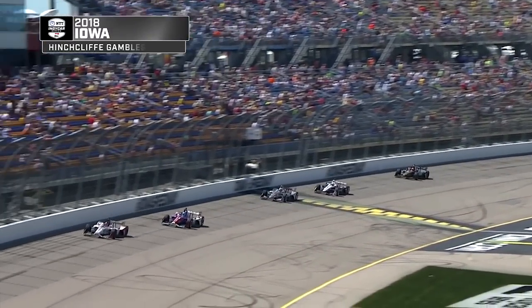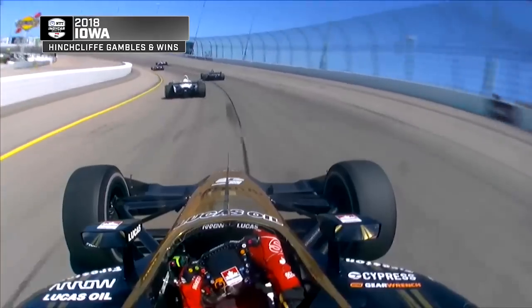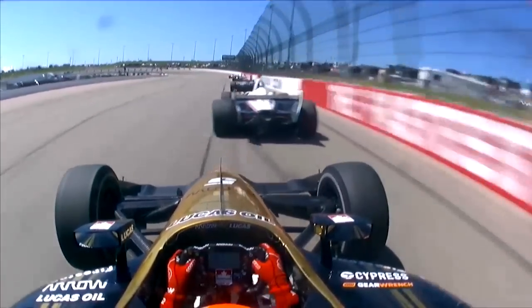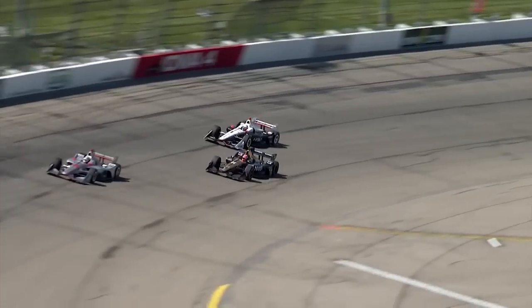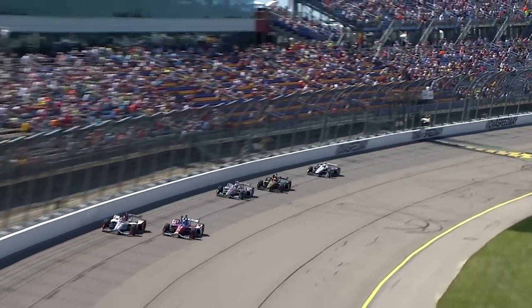48 laps to go. Will Power will not make it easy because if there's a yellow, he's still in this thing. So a win here. Wickens on the outside, a nice run on the outside. Look at this. It's on. For the lead of the race, James Hinchcliffe goes. And goes aggressively. We got a new leader. We got a new leader. Look at that. James Hinchcliffe takes it to Newgarden and now takes off.